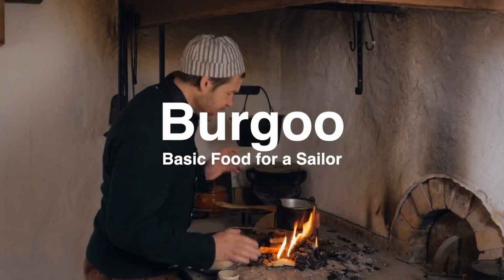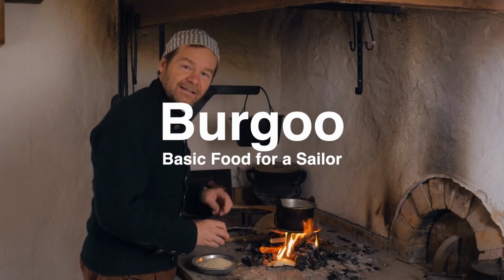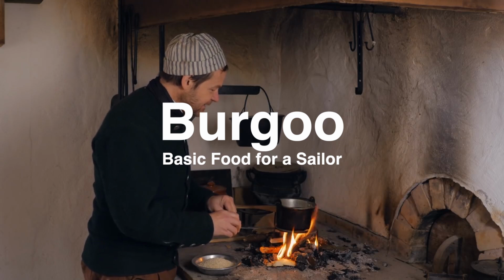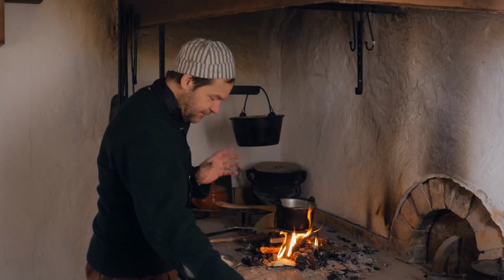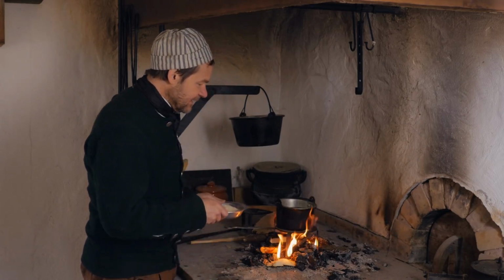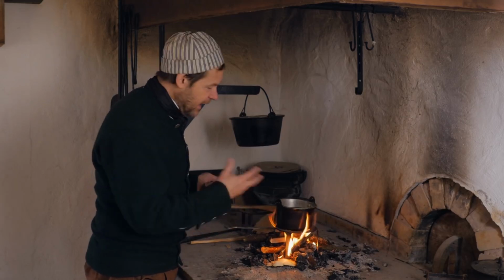Let's make up some burgoo. So this is going to be very, very simple. I've got some water boiling up here. I'm not even sure quite exactly how much, but probably about 4 or 5 cups. I'm going to add just a touch of salt, and it's likely on board ship they have all the salt they need, so they would add salt to this.